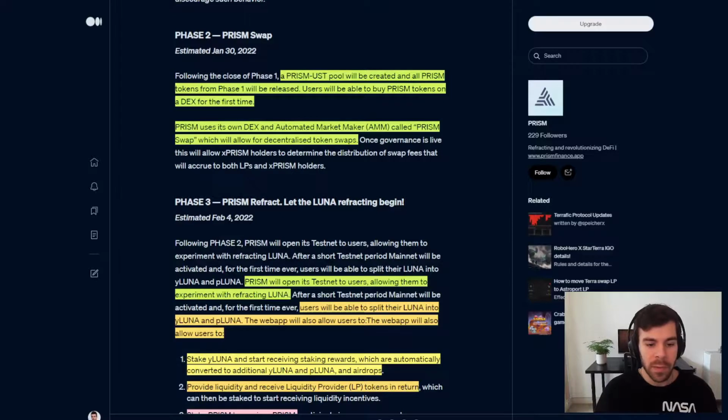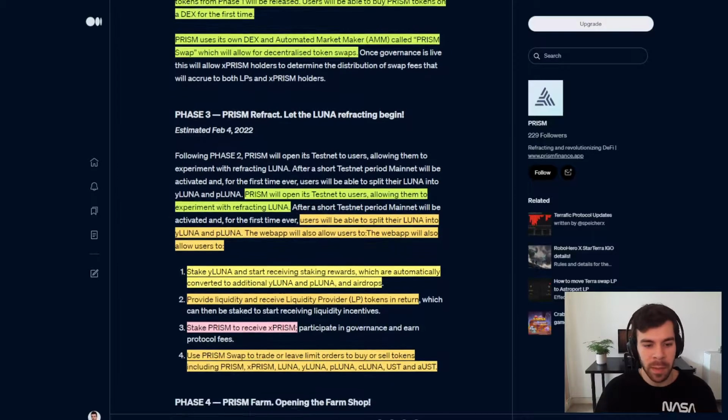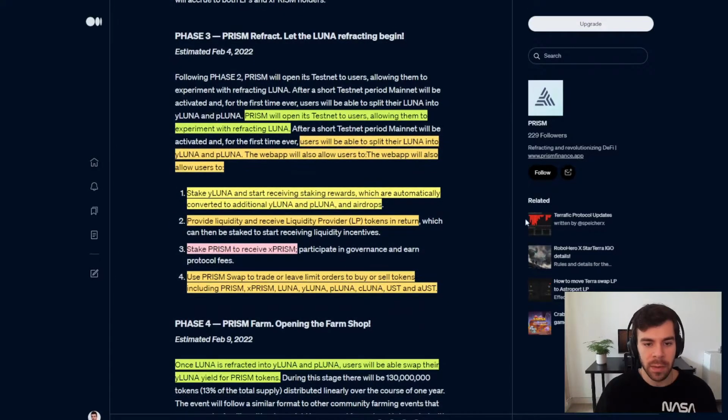The third phase, which is the one we just discussed in this video, will then be the refract phase, where you can start refracting Luna tokens. And this is really interesting. It says users will be able to split their Luna into Y Luna and P Luna, which we talked about.